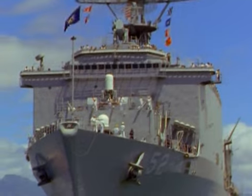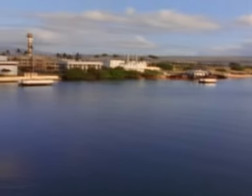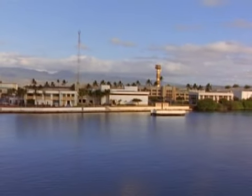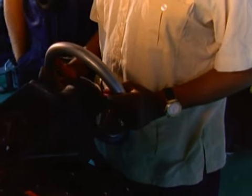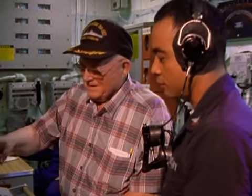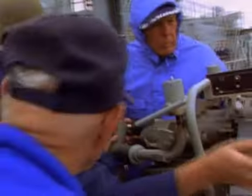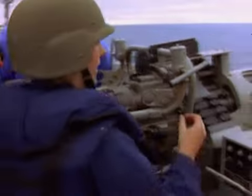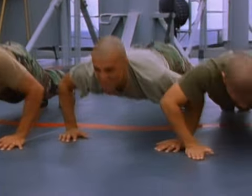The legacy lives on in a Navy ship called the USS Pearl Harbor. For survivors, a journey on this ship is a chance to see the advances that have taken place over the decades. And to participate in some things that never change.